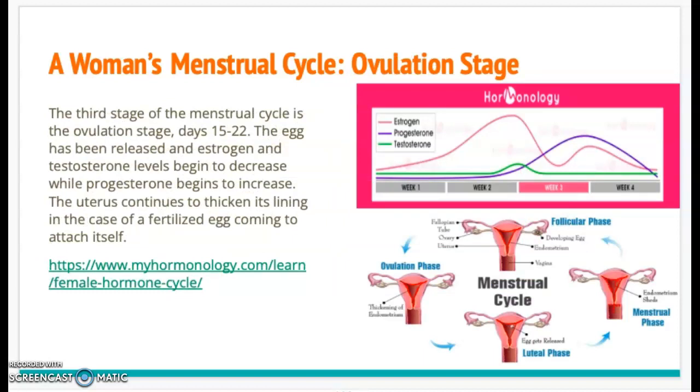The third stage is the ovulation stage, which is during days 15 through 22. The egg has been released on day 14. Estrogen and testosterone levels will begin to decrease, but progesterone will begin to increase. The uterus continues to thicken its lining in the case that a fertilized egg will come to attach itself. You can see the hormone decreasing and increasing right here, and here are picture demonstrations of each phase. The phase is this one right here.